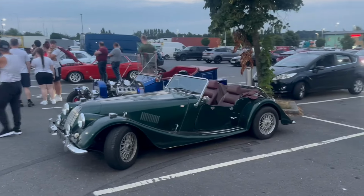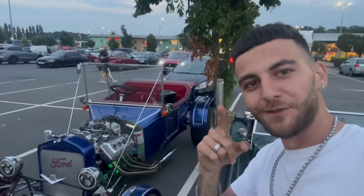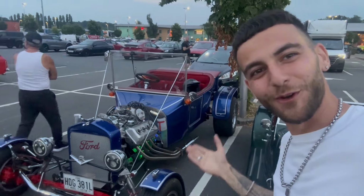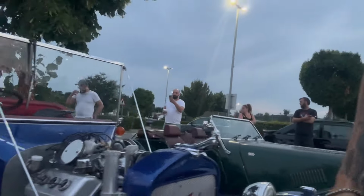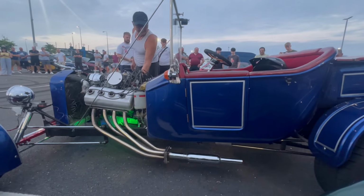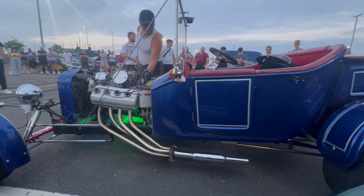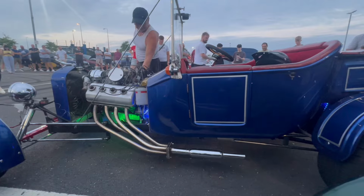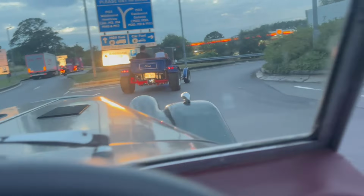Now we're all warmed up and we can finally make our way home. And one for Adam C. Bring neons back, and we got it on a classic car. So guys, have a look at this. Adam, I hope you approve. And back home we go, guys.